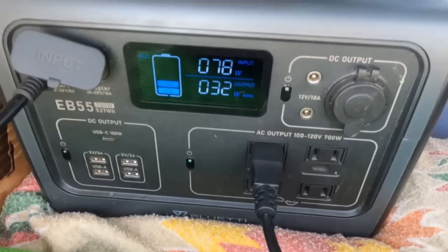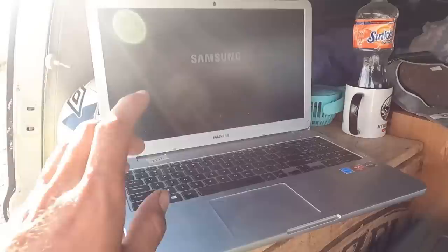Alright guys, I'm gonna go hang out with this fella for a little while and do some chatting and let the Blue Eddy charge. I might put the laptop on right now so it can boost off that. Alright, now you can see we got 79 coming in and 33 going out to the laptop. If I get that charged, I should be able to get a video out tomorrow.